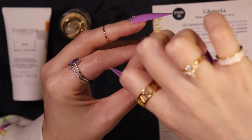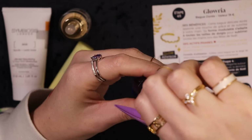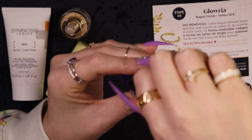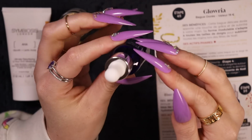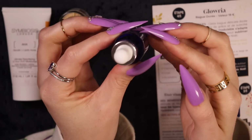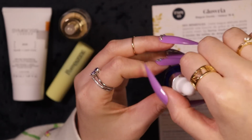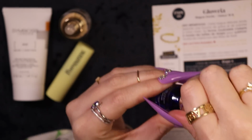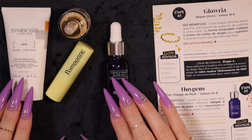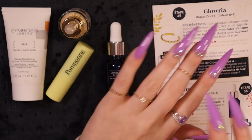I can't smell the lavender, but I think that's because I'm a little sick. I think I would probably smell it if I wasn't sick. I feel like I've had this before and I've not enjoyed it for that reason, but we'll see. I'll have to smell it again when I'm not sick. And then if I don't enjoy it, I'll pass it on to a friend. Okay, I feel like we're missing something. Oh yeah, the ring. That's why.